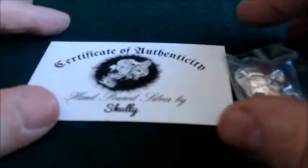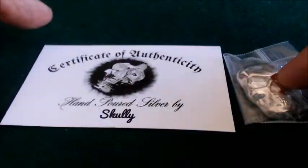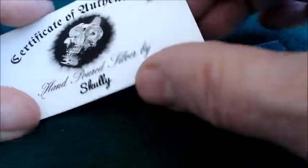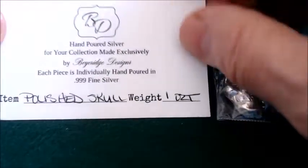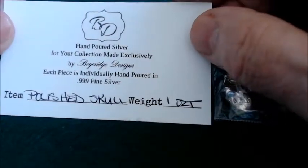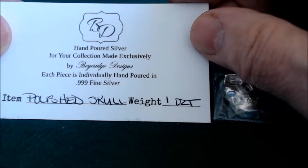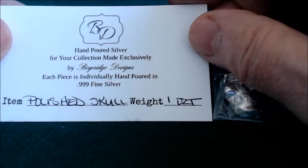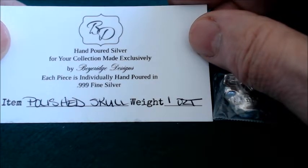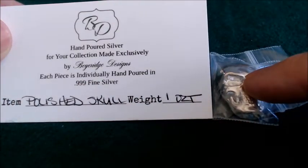Okay, folks, here's the first item. Here's a lovely COA, and as you can see, I have a very beautiful piece of silver right there. Now, we'll take a look at the COA. It says, of course, Bearidge Designs, hand-poured silver for your collection, made exclusively by Bearidge Designs. Each piece is individually hand-poured in 0.999 fine silver. This is a polished skull, and it weighs 1 OZT.